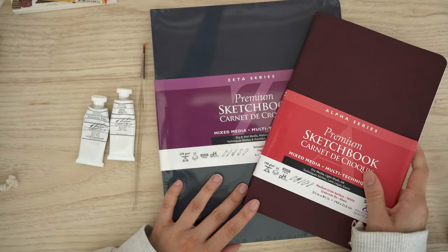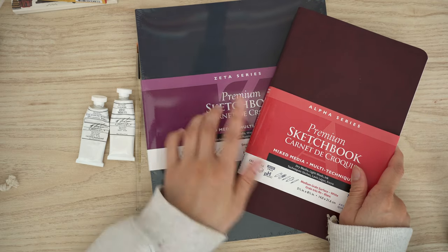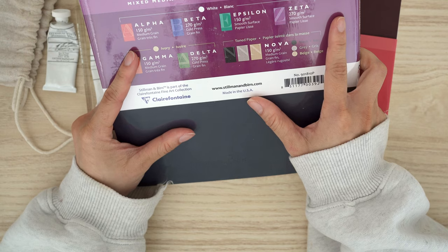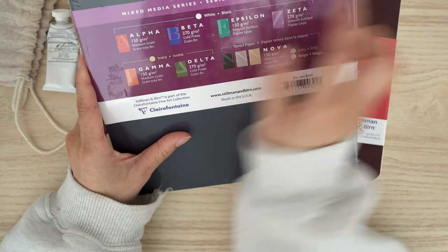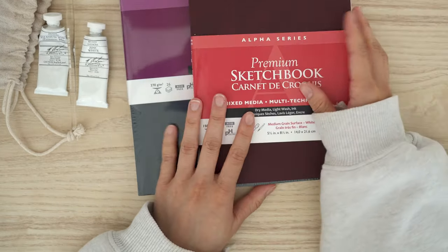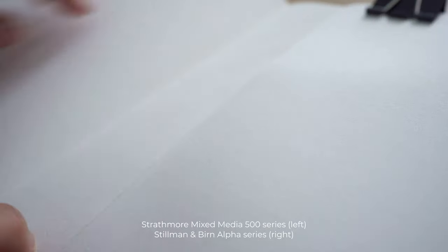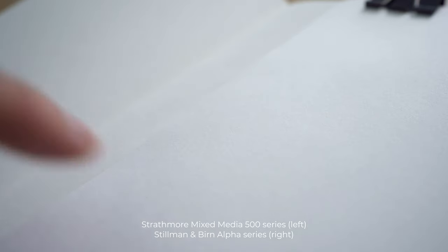I'm probably going to make a video comparing these sketchbooks in more detail, but basically this one is the Stillman and Birn Zeta series sketchbook, and this one is the Stillman and Birn Alpha series. The Zeta series is a smooth, heavyweight 270 GSM paper, and the Alpha is a medium grain 150 GSM paper. I honestly love my Strathmore mixed media sketchbook, and I have very little complaints about it so far, but I also just want to weigh my options, especially since I've heard so many good things about the Stillman and Birns. So far, the Alpha series feels a lot like the Strathmore mixed media paper. It's just a bit thinner, which I wanted because then I can be less precious with it and feel more free to make ugly paintings or experiments.